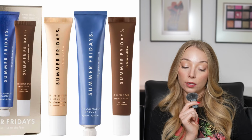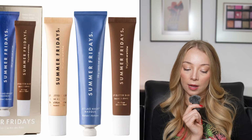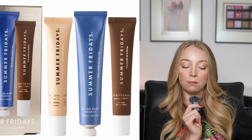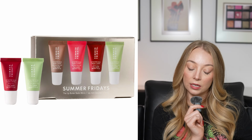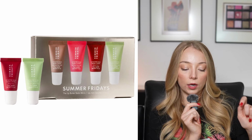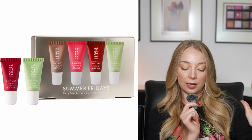Their next set is the Holiday Trio set with the lip butter balm in hot cocoa and toasted marshmallows. And this is $64 with a $98 value. It also includes a mini version of their jet lag mask. The last set is the Lip Butter Bombs Mini, which is $34. They don't have any value there, or they didn't list it. The holiday set includes 4 different lip butter bombs in vanilla beige, pink guava, cherry, and sweet mint.